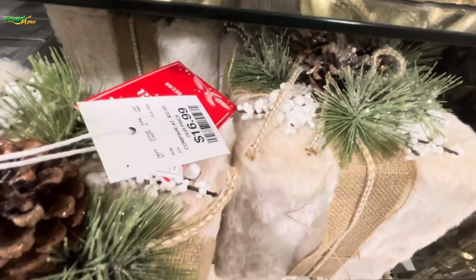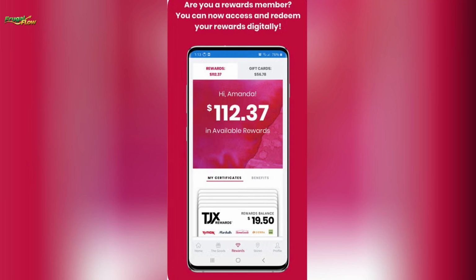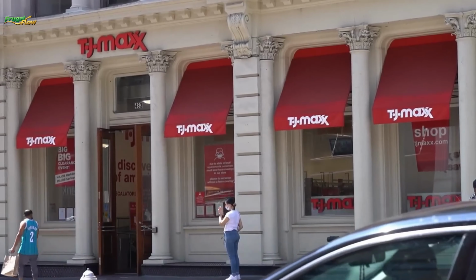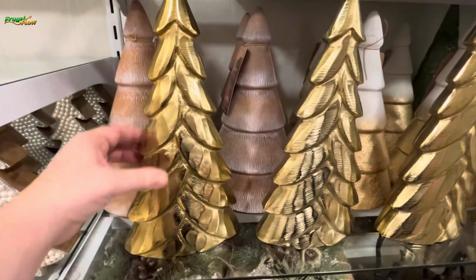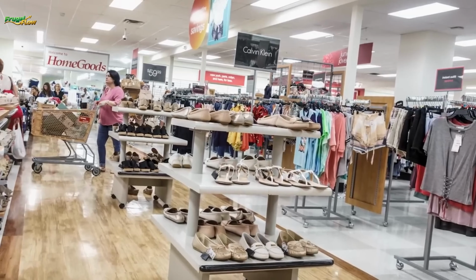Now, the HomeGoods mobile app has changed that, making shopping much more intentional. When you download the app and enter your area code, you can instantly check the inventory at nearby stores. Products are updated in real time, so if you see an item posted just a few hours ago, it's likely still on the shelf.